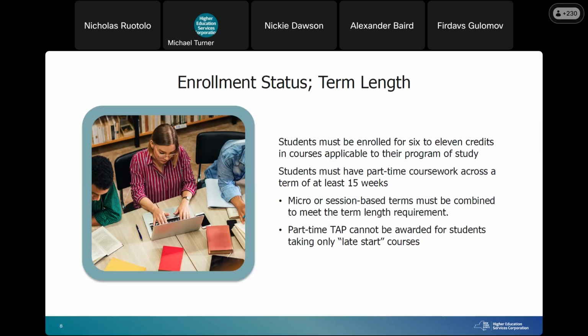Now, if you allow students to change their registration, let's say drop their classes for future sessions at some point during session 1, our rule for that is that they shouldn't be certified until they're 100% liable for all of their coursework across all the sessions. So typically students should be pre-registered for their coursework across all of the sessions that encompass your term, and you shouldn't certify TAP or part-time TAP until you're into that second or third micro session where now the student is 100% tuition liable for all the coursework that spanned all of the terms prior to that, including the term that's the final session of that semester.